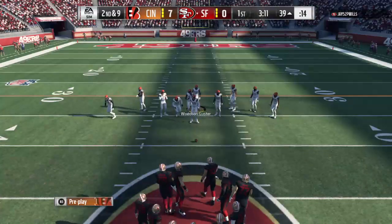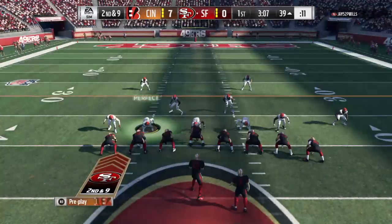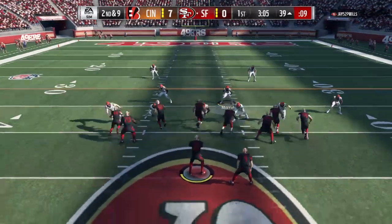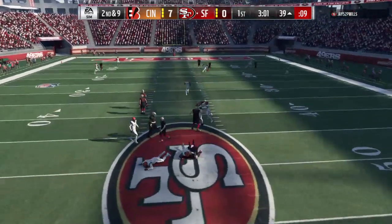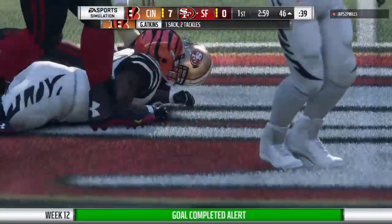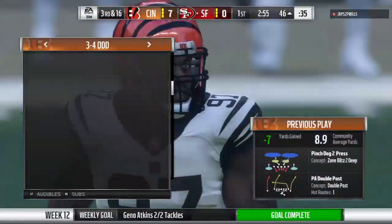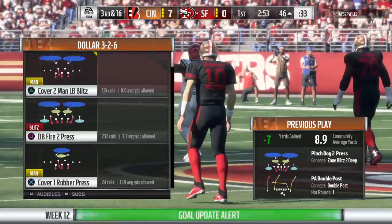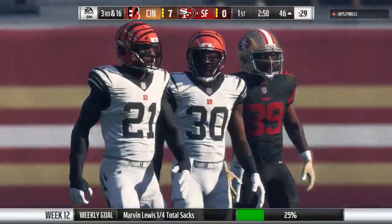I'm ready now for 2nd and 9. On play action, it's Garoppolo. The Bengal pressure gets him that time. Down he goes. Geno Atkins breaking through to get him for a loss of 7. Defense went 3-4.